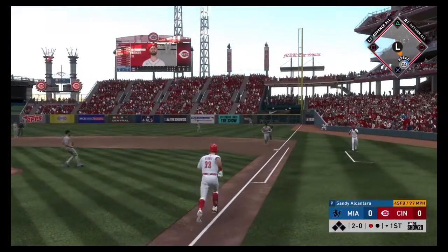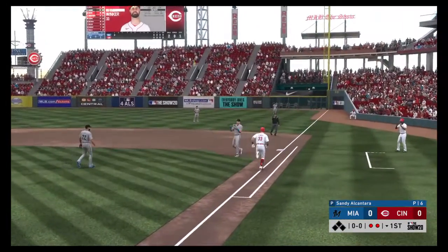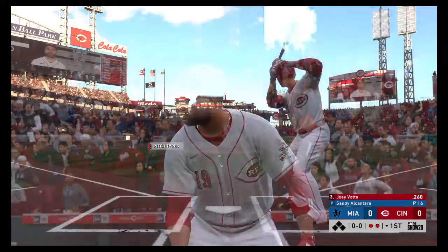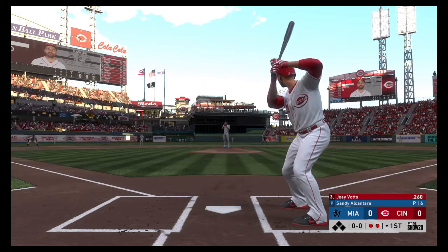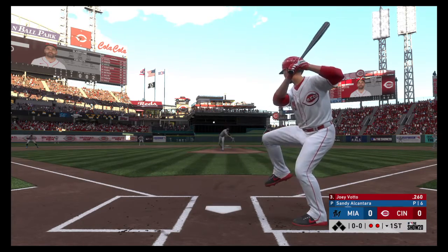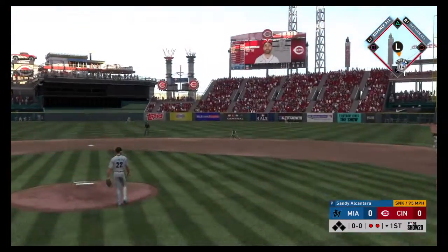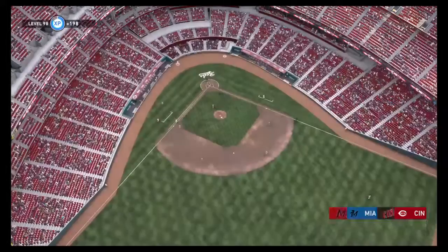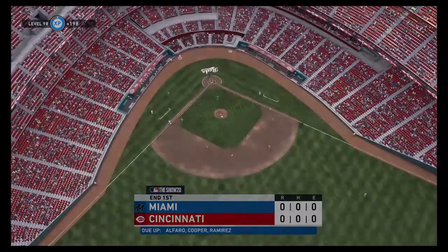Grounded up the first baseline. And he'll take it to the bag himself for the out. Ready now for Cincinnati, Joey Votto. No one aboard for him, and 2 gone here in the first. Hard hit ball to second. He'll whip this one to first in time, and that ends the inning.